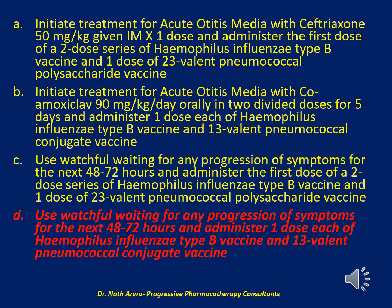Based on an age greater than 2 years, this patient needs to receive only 1 dose of Haemophilus influenzae vaccine at this time. The correct pneumococcal vaccine for administration to this patient who has no comorbidities or high-risk conditions is the 13-valent conjugate vaccine as a single dose. Please advance to the next question.